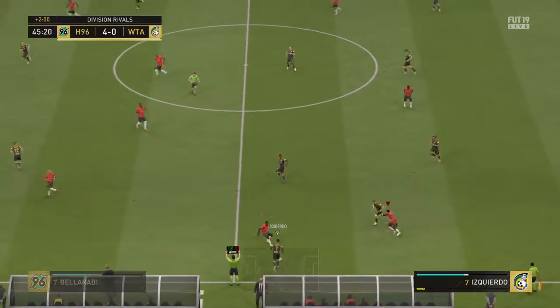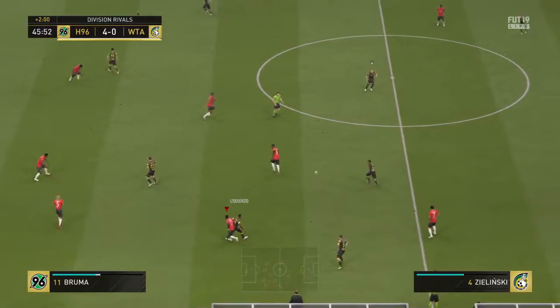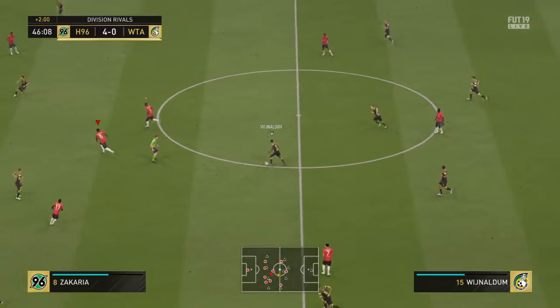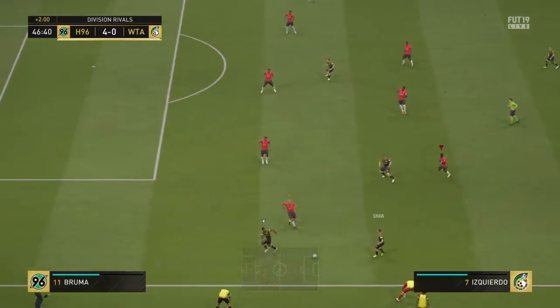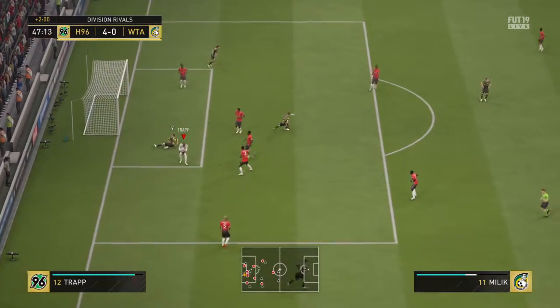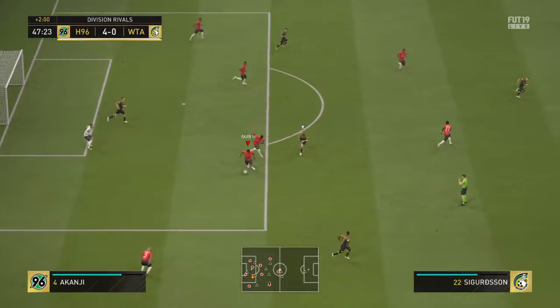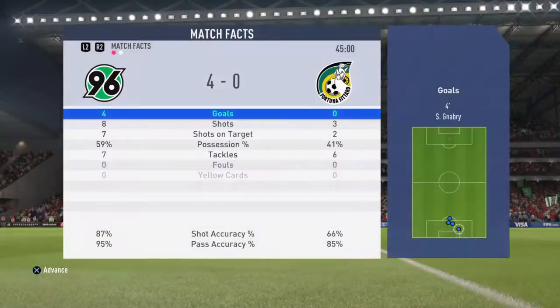2 minutes of added time. That's what it says on the board. Bielinski. Here's Shaw. Jose Izquierdo is a target at the front post. And that's into the gloves of the goalkeeper. Real shot to the scoreline here.